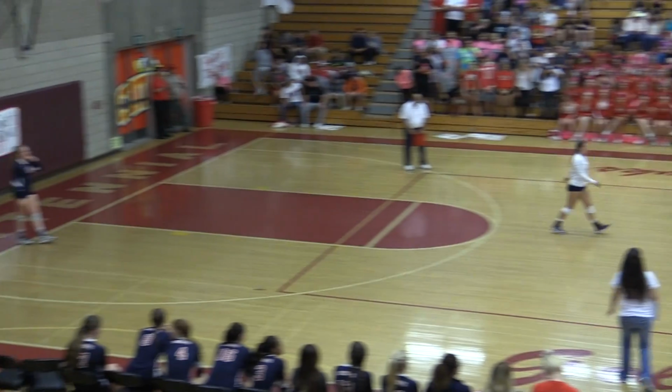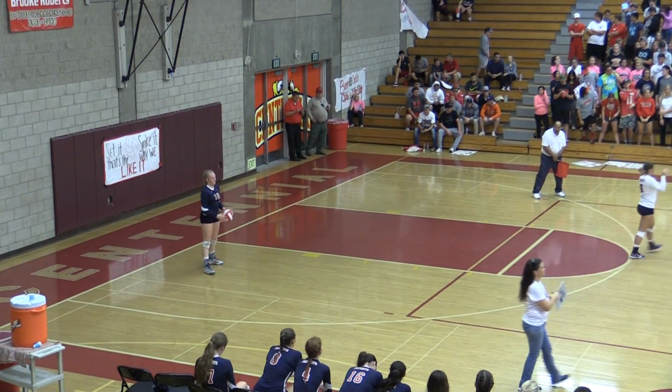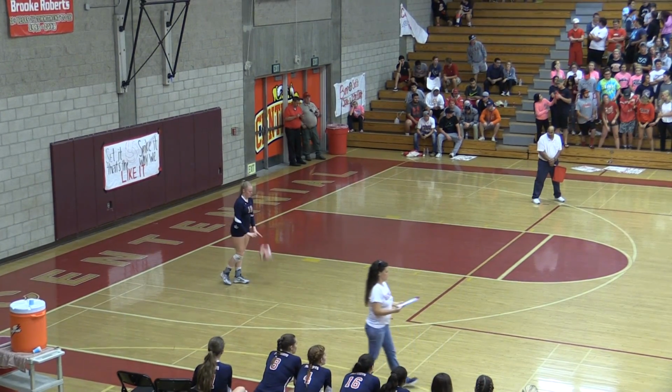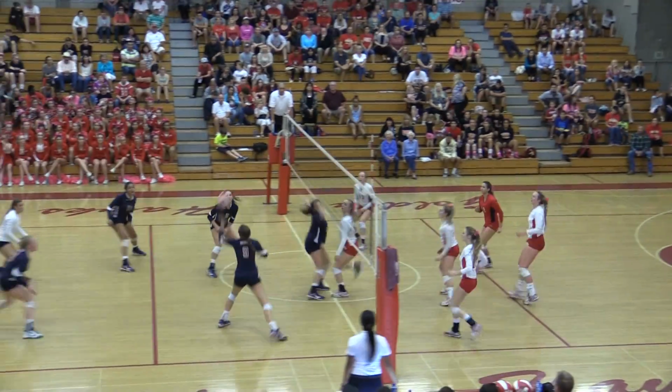Back and forth we go. 12-12. Now serving for the Patriots, number 13, Maddie Smith. Pardon me, that's number 12. That would be Carly Wessner.